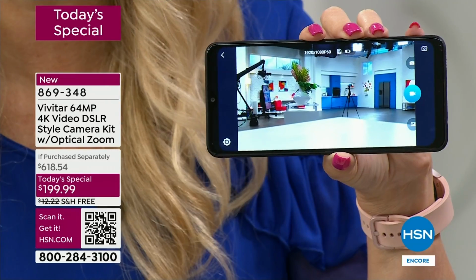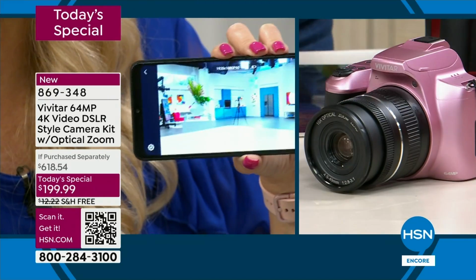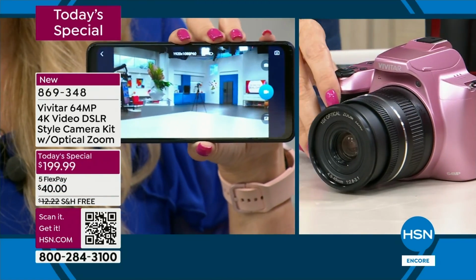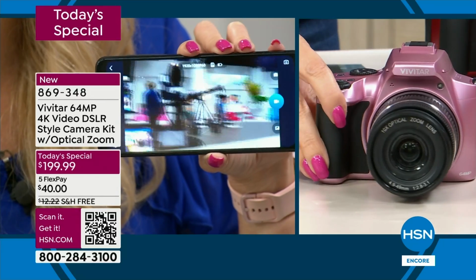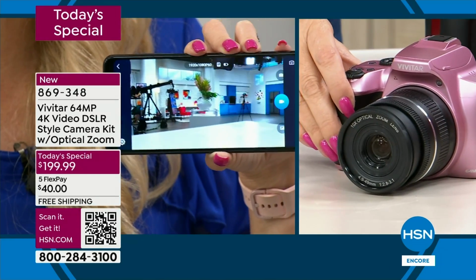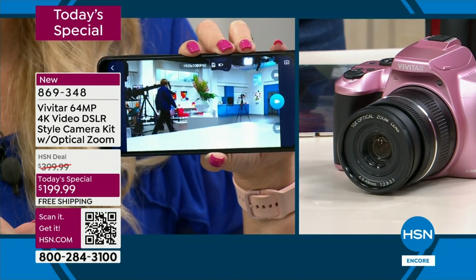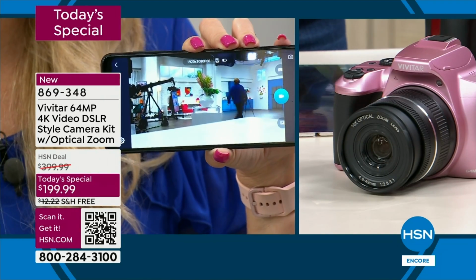So I'm just kind of scanning. Wait, and you're doing this wirelessly? Yep, this is wireless, so I'm gonna put my hand right in front just to prove it to you. But look at this, a wireless Wi-Fi connection. Look at how I can be shooting pictures, videos. You could be doing your slow motion videos from here. You can be doing all kinds of fun photos from here as well.